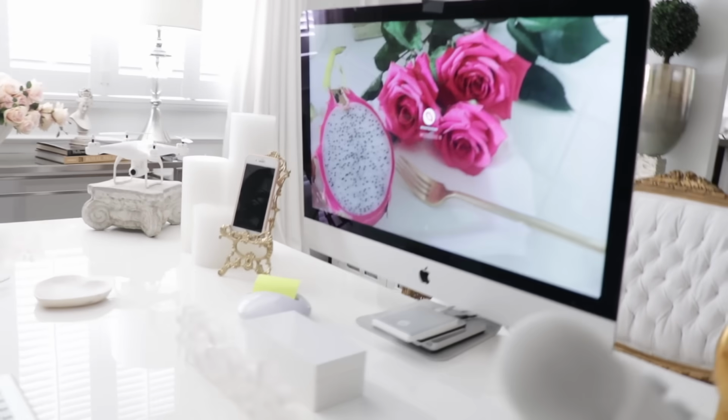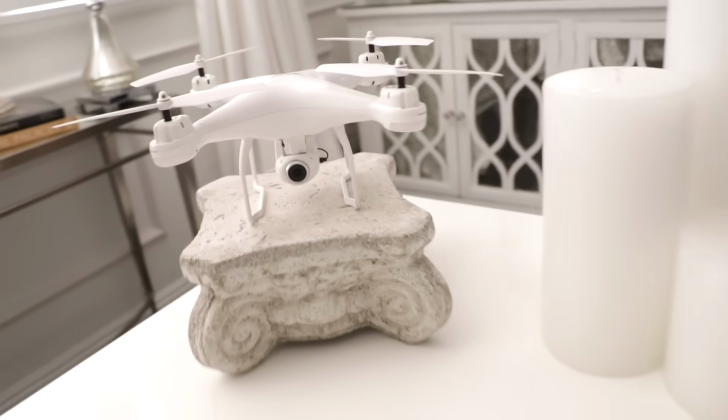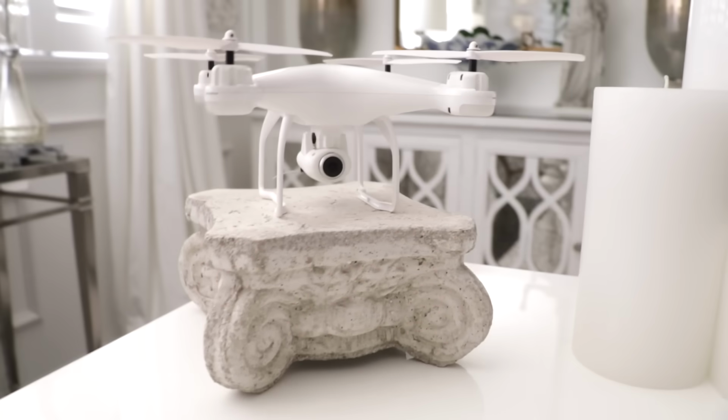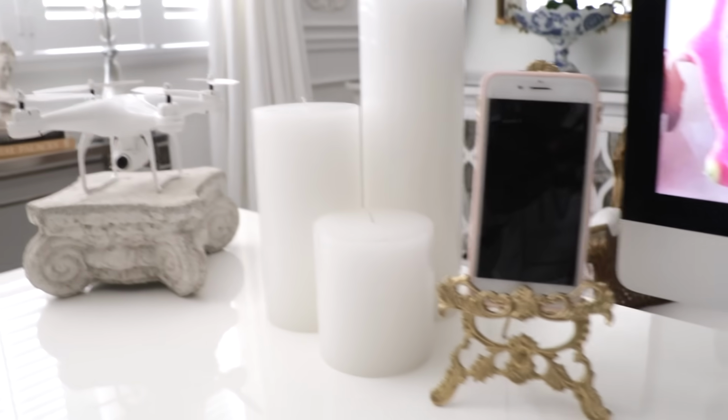But how cute is this phone holder? It's actually an easel, but I made it a phone holder. It's so cute though, right? It should be a phone holder. There's a business there, I'm telling you. I'm always thinking of businesses. I love this drone. I got it for my birthday from my fabulous minions. Hey, Sam and Sarah. I love you guys.